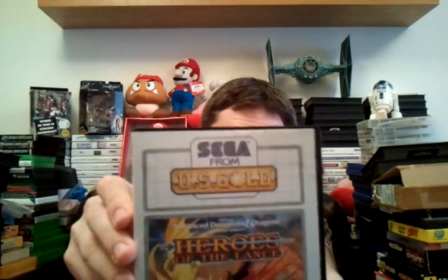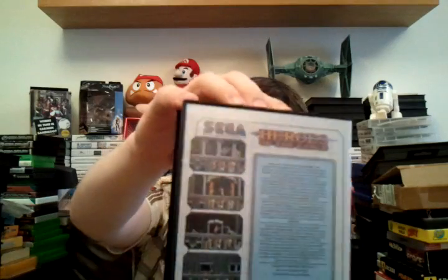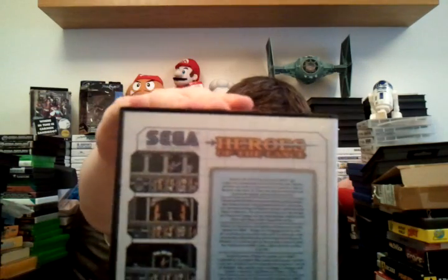So next up then we have sort of an RPG. It's Heroes of the Lance, which is an advanced Dungeons and Dragons game. So there we go. And it's by US Gold, so you probably can't make out much in the back there. Very tight text. Cool front cover actually, the dragon and the lance kind of sums up the Dungeons and Dragons games.